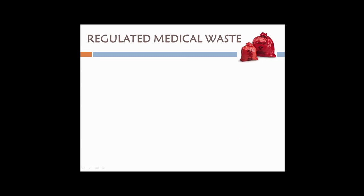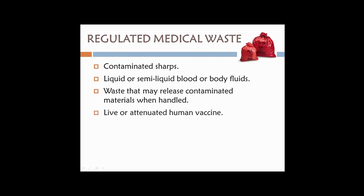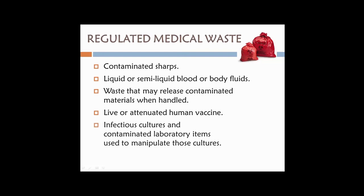Biological waste is regulated by federal, state, and local law. We have already discussed proper disposal of sharps. Regulated waste also includes liquid or semi-liquid blood or body fluids, and waste that may release contaminated material when handled. This includes saturated articles that may release material if compressed, and those caked with dried material that may flake when handled. It also includes live or attenuated human vaccines. Infectious cultures and equipment used to manipulate those cultures are also included.